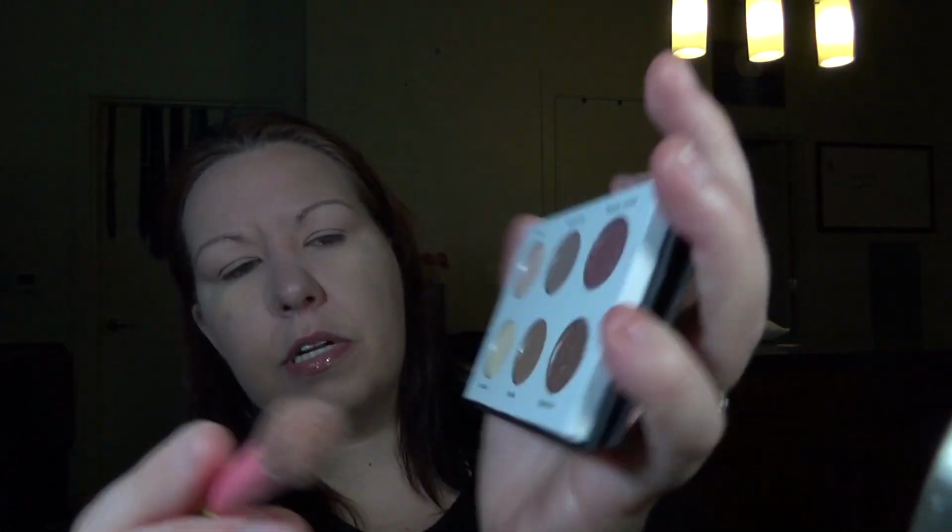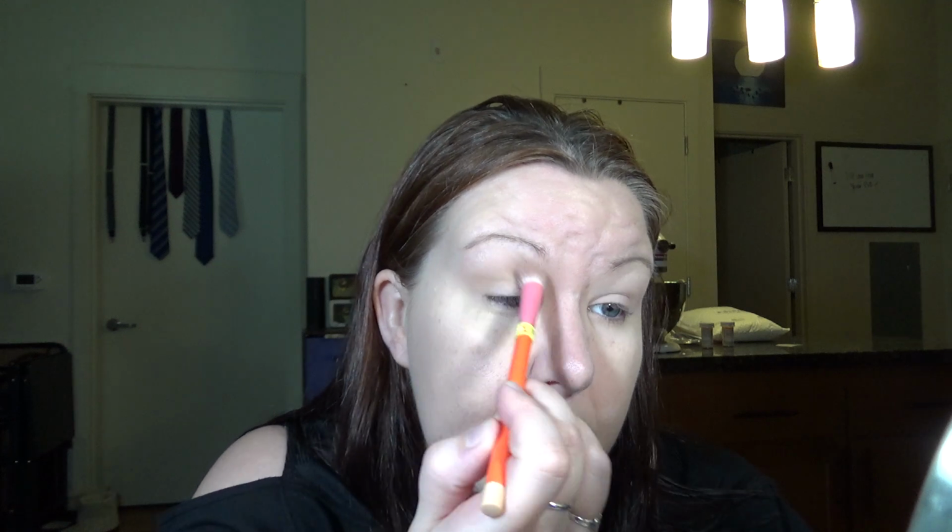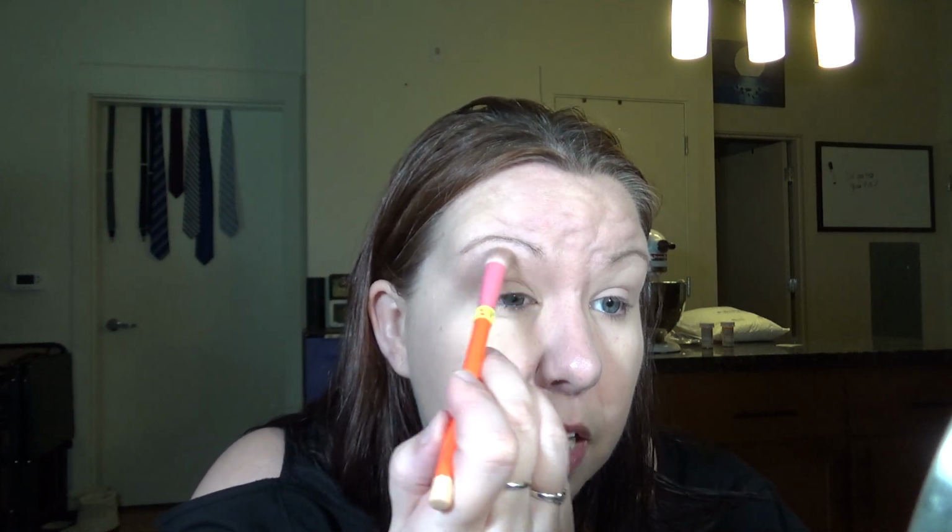And then I'm going to go in the color Suede, which is right here, this deep brown color. And we're going to put it in the crease and then bring it above. The reason I'm not using the crease brush, I'm using this, is because I want it to kind of fade out. I want it to just kind of deepen the color but not be super blunt, if that makes any sense. So I'm just taking it and blending it in and then blending it up.